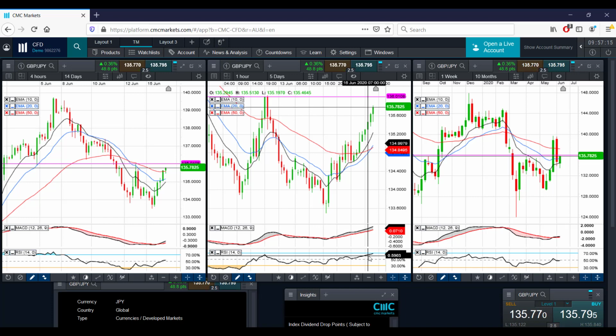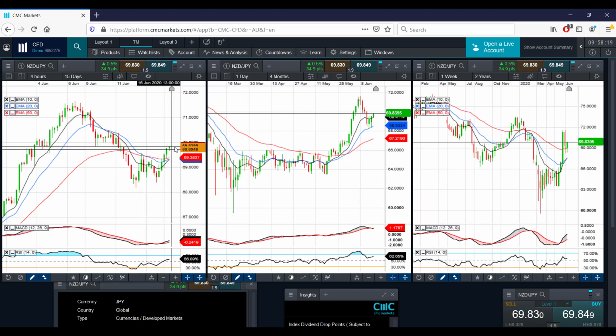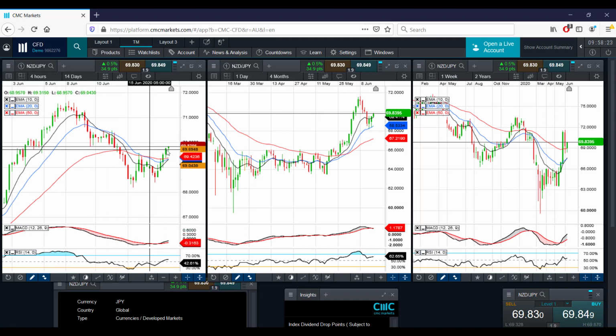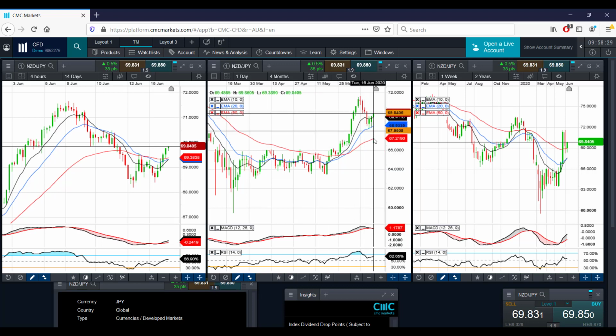Now let's take a look at Kiwi yen. On Kiwi yen, if we jump straight into the 4 hours, we can see that we are actually in an uptrend. We've got a higher low coming here, and we also broke this area and made a higher high. But you can also see there's a bit of an area right where we're sitting at the moment. We do have an uptrend on the daily, moving averages fanning and in the correct order, and we simply pull back into the buy zone.